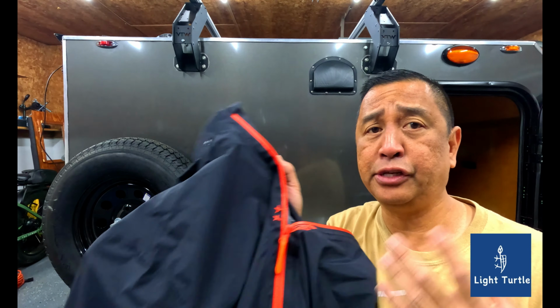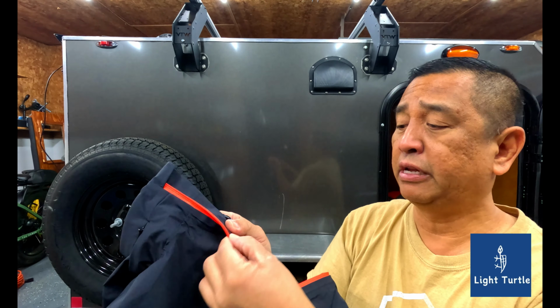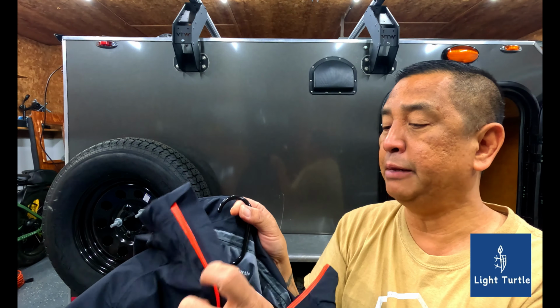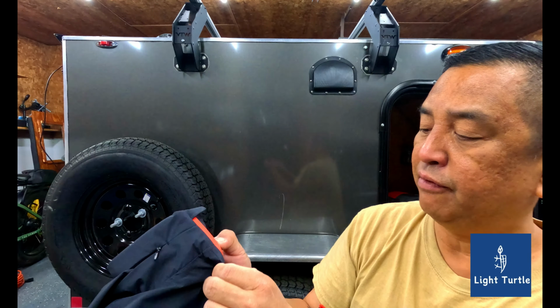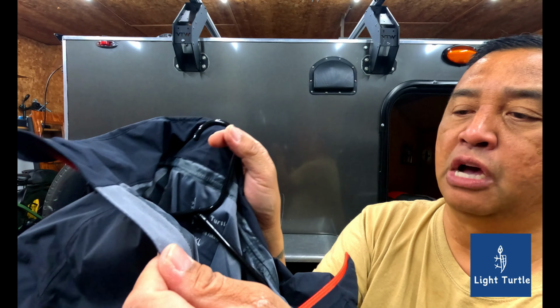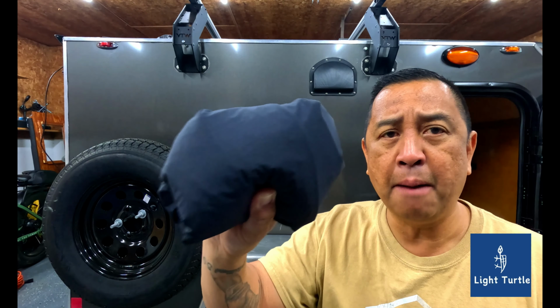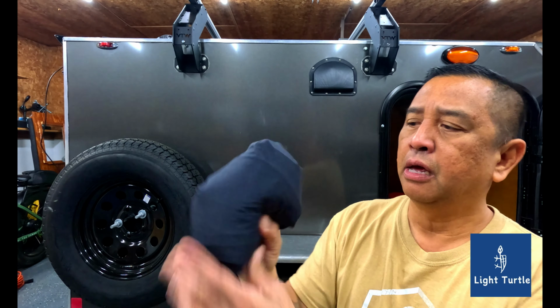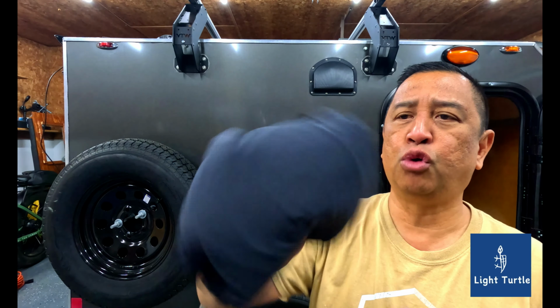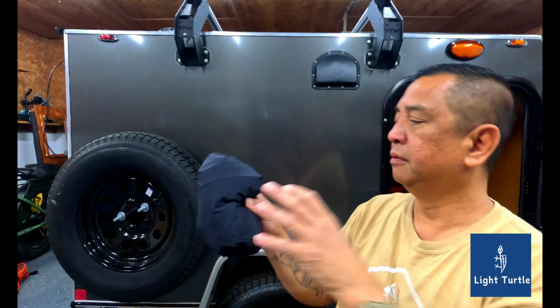I've had jackets and windbreakers where the zippers have ripped or come apart on the seams, and they seem to be really reinforced, double seamed or double sewn. The big thing I like about it is the compact size. I just rolled it up into the size of my hand.